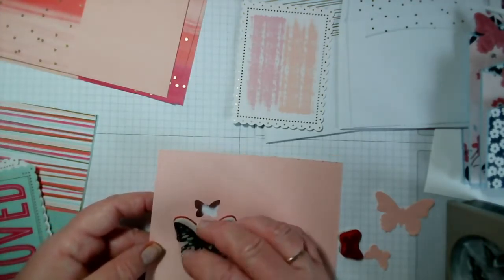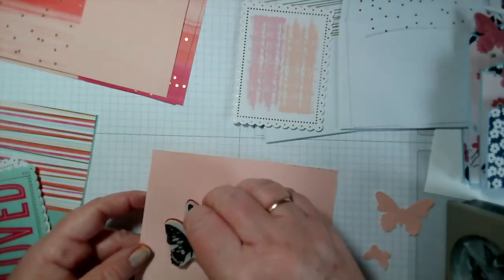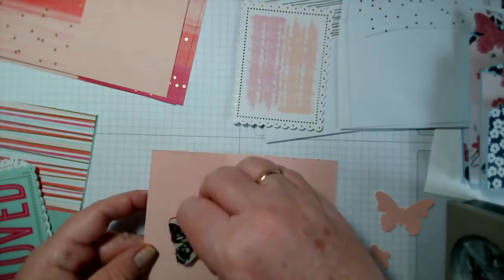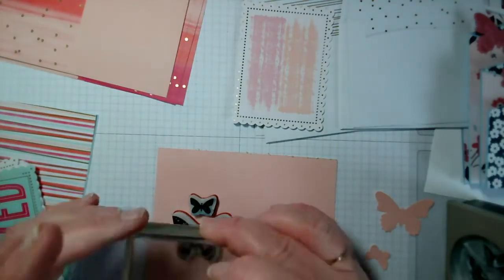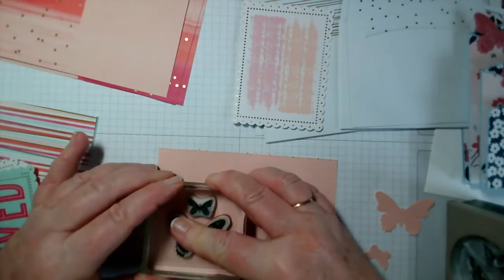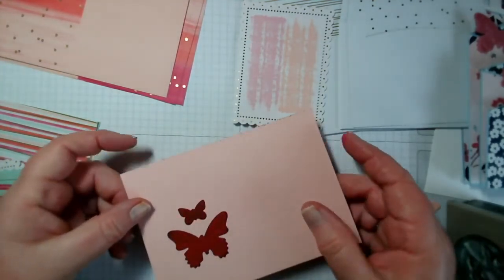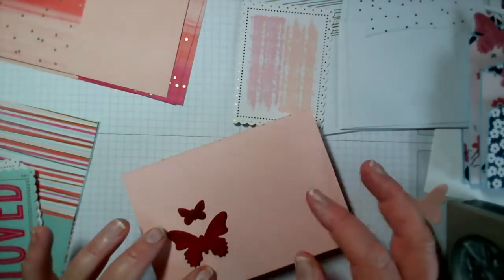One, two, and then put our block on top. I had a block and I moved it. Here we go. Like that. So now those stamps are perfectly aligned for the punch.